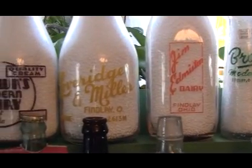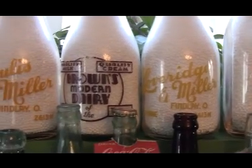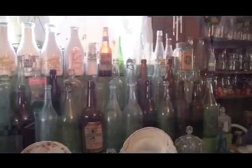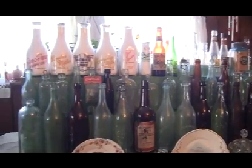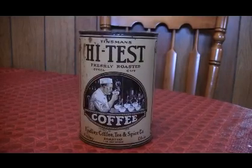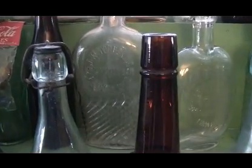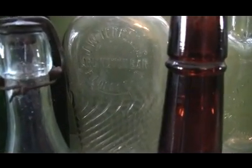The thing with bottle collecting is that I have people who just collect milk bottles in this hobby. That's all they want. They don't care about soda pops. They don't care about beers. They don't care about anything else, but they want milk bottles. And there's people that collect inks, and there's people that collect fruit jars only. You go into their homes and there are shelves and walls full of fruit jars.